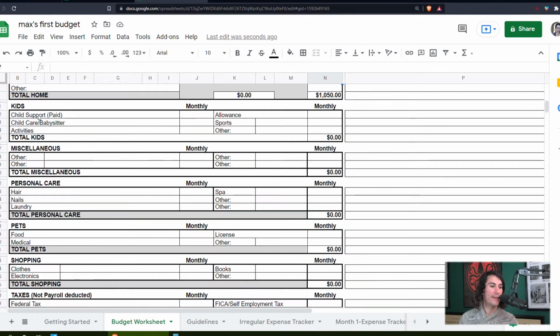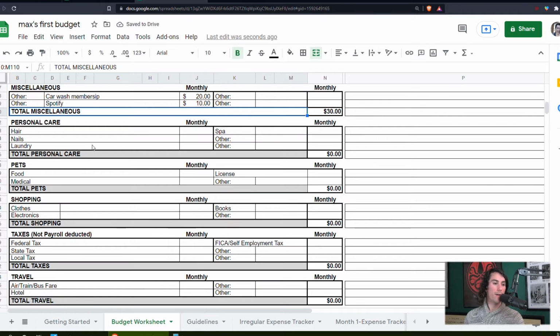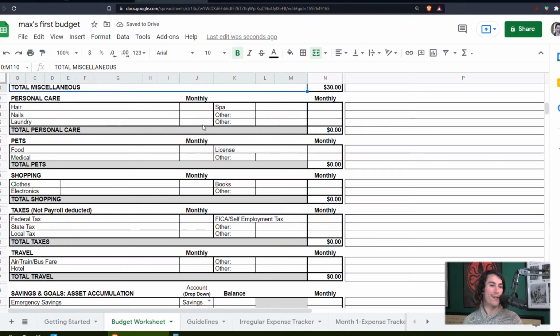For the kids, child support, if you pay child support, if you pay any child care whatsoever, activities, allowance, sports, no kiddos for me, so that's going to be 0. Any miscellaneous, so like mine would be car wash membership. That was $20 a month. Let's say Spotify. That is $10 a month. Personal care, hair, nails, laundry. Let's just say detergent and such is going to be $15 a month. That's a pretty conservative figure.